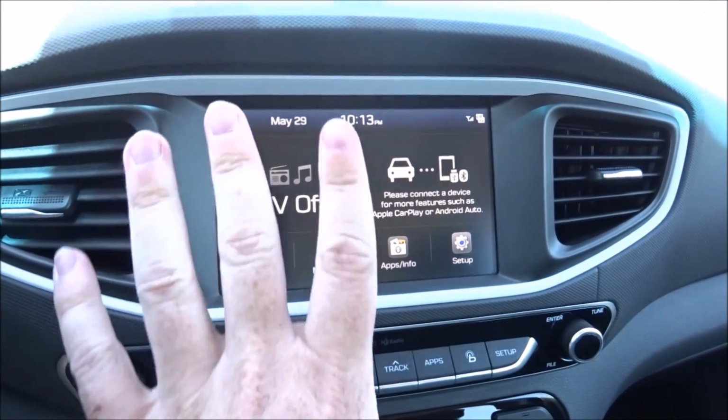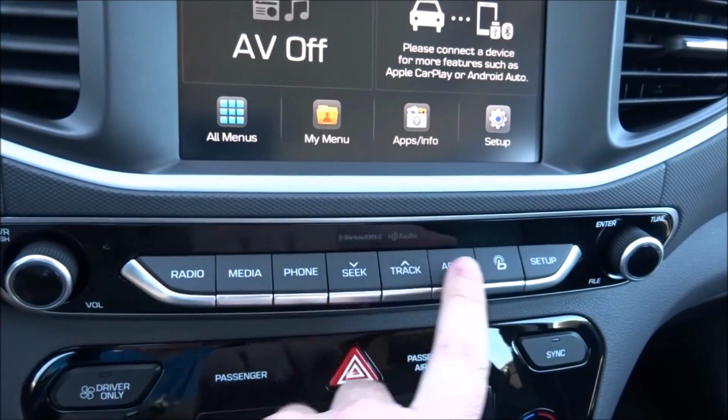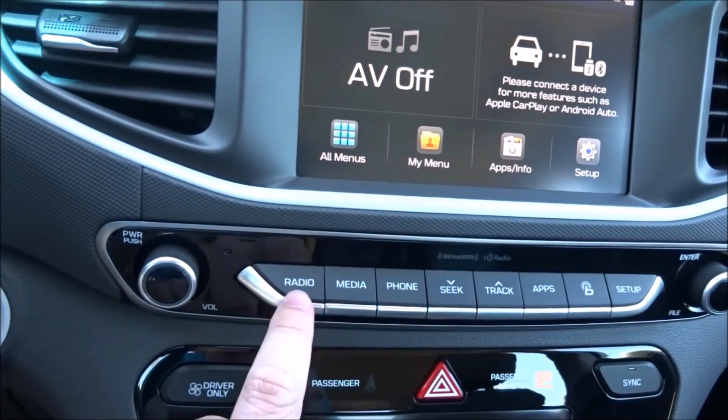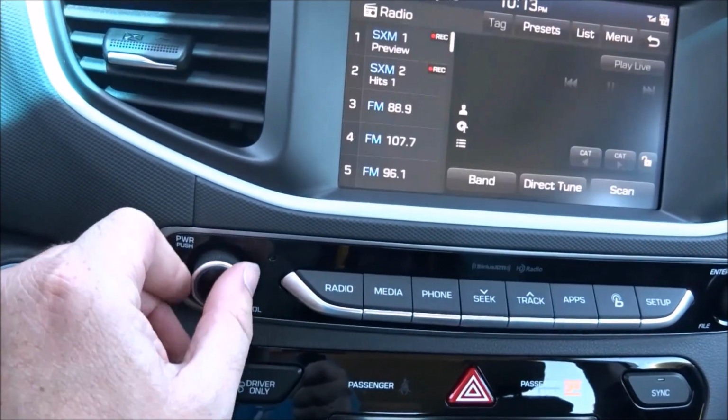And one of the things I love about just this area right here is this row of buttons here. They're not like your typical push buttons. They're almost like computer keys or something like that. They each respond to a very minimal amount of pressure at that.